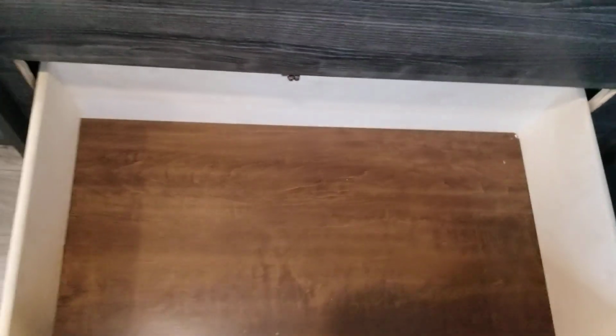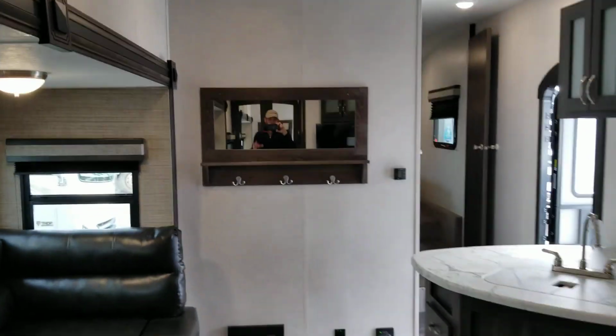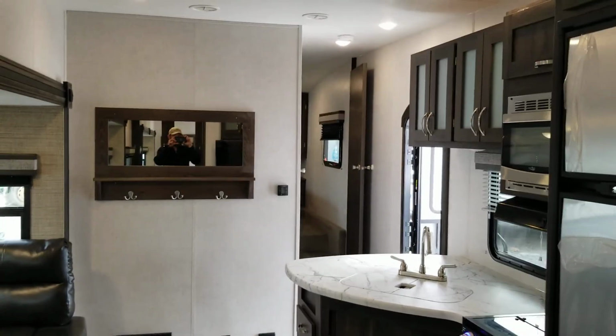Windows in both, lights in both, USB plugs and GFCIs in both. Extra storage under the bunks there as well, in the slide out drawer. And then a giant wardrobe. All these drawers are super deep. All of them are functional. 8 drawers, giant hanging wardrobe. And then back looking at the front of the coach.